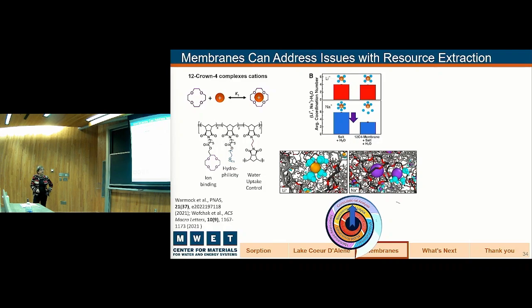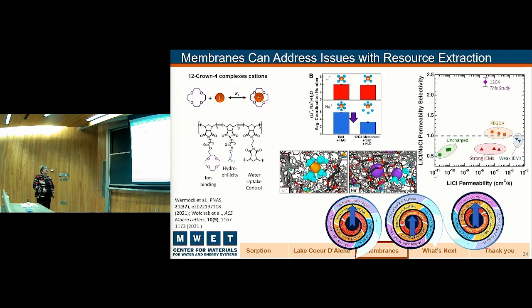Okay? That means that when you do macroscopic studies, you can actually see that if we plot permeability versus permeability selectivity, we're getting nice selection of lithium over the sodium, so we're getting separation and we're getting a lot of flow going through. So we're getting both separation and flow, and we've improved the ability to separate lithium from sodium. So this idea is really interesting.